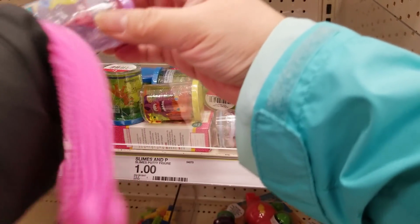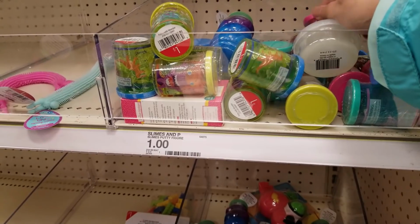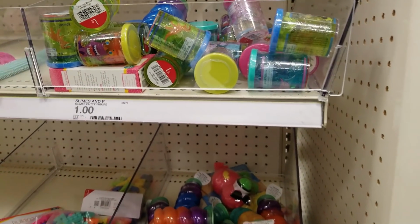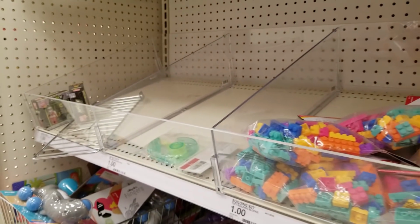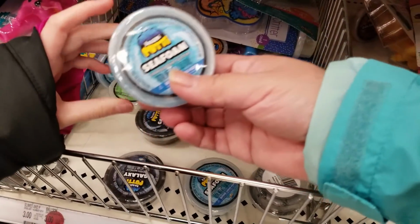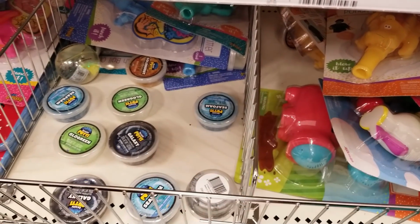Whoa, what is this? Get this, because we don't have the fairy. What else do we not have? That's it. Ooh, the unicorn one. Do we have extra unicorns already? Yeah. Ooh, what's this? Ooh, glow green. Oh, look, they have so many putties down here. Besides the slime, there's these putties here. Yes. Sea foam. I don't think we've seen sea foam. Yeah, I've never seen sea foam before.